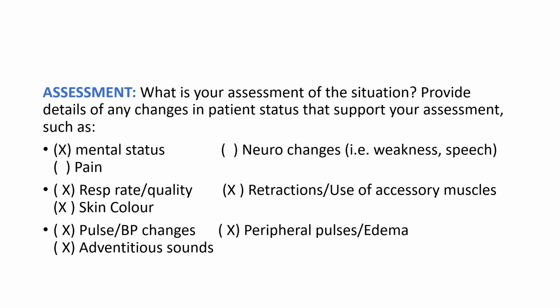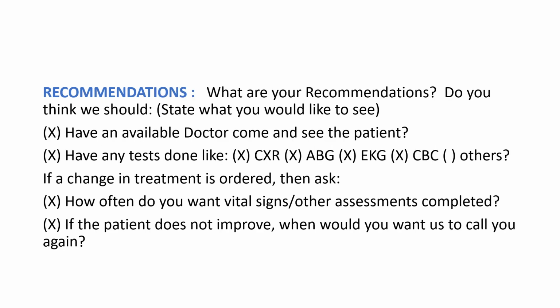In assessment, whatever you have done, you have to explain: the patient's mental status, neural changes, respiratory rate, retraction, pulse, peripheral pulse, etc. And the recommendation: what you are recommending from the doctor, such as having an available doctor, any additional investigation to be done, any vital signs that should be monitored, and if the patient is not improving, any alternative medicine to be given.